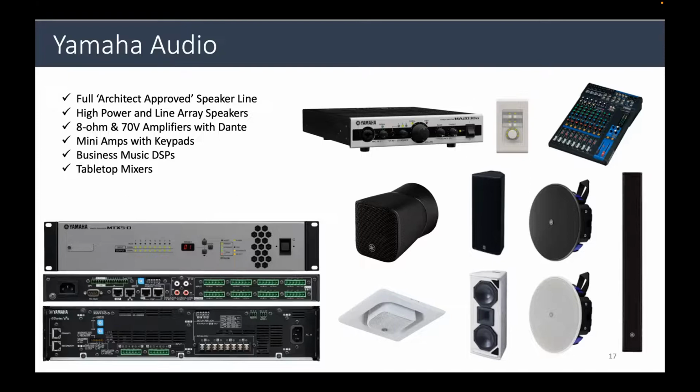And one thing that's not shown here is also some networking equipment. We actually have some of their switchers that are pre-configured for Dante. Yamaha is a really big Dante company. They actually have a minor investment in Dante technology, and they're one of the innovators behind it. So some of their network switches come pre-configured with the Dante settings ready to go. So really a holistic line for everything you need in that space.